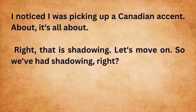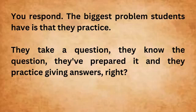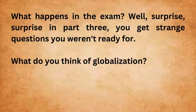Let's move on. So, we've had shadowing, right? Now we're going to look at responding. What is responding? Well, put very, very simply, responding is you hear a question, you get an idea, you give an answer. You respond. The biggest problem students have is that they practice. They take a question, they know the question, they've prepared it, and they practice giving answers, right? What happens in the exam? Well, surprise. Surprise, in part 3, you get strange questions you weren't ready for.